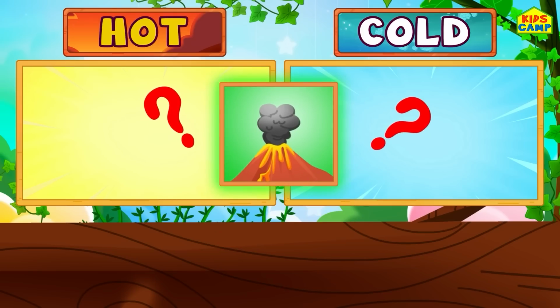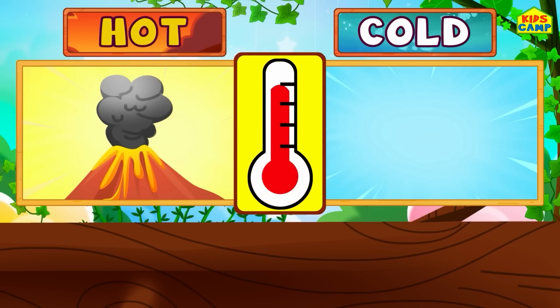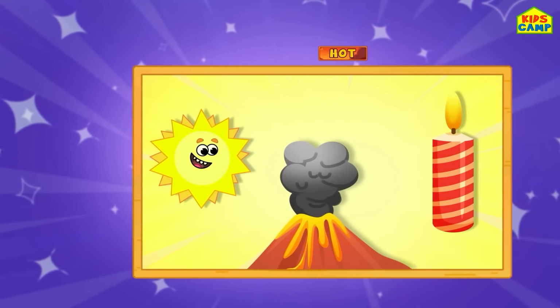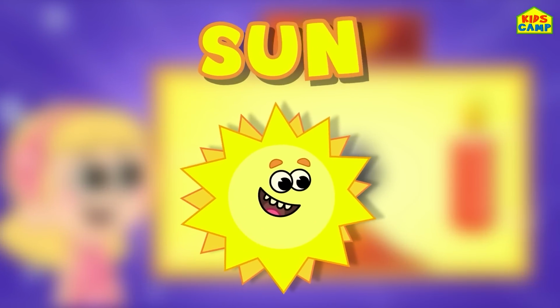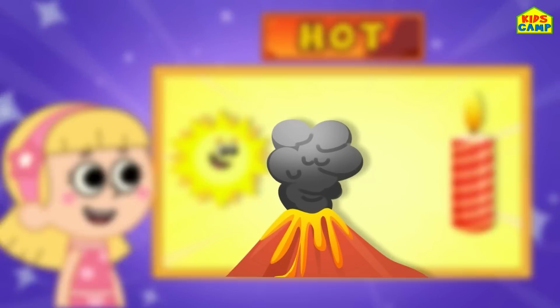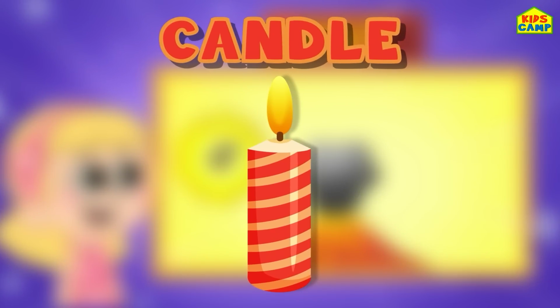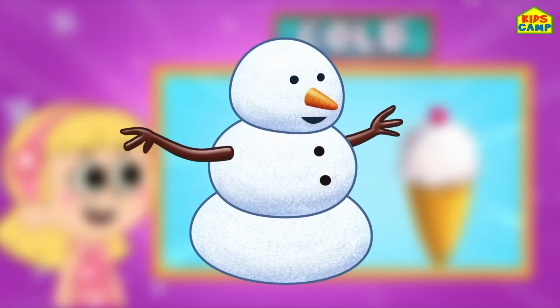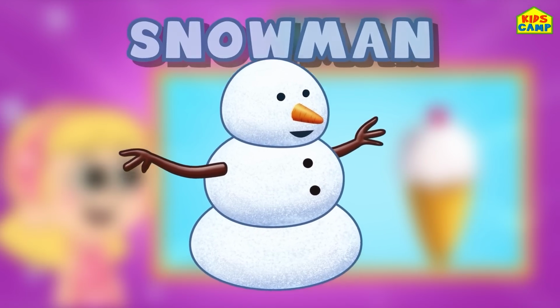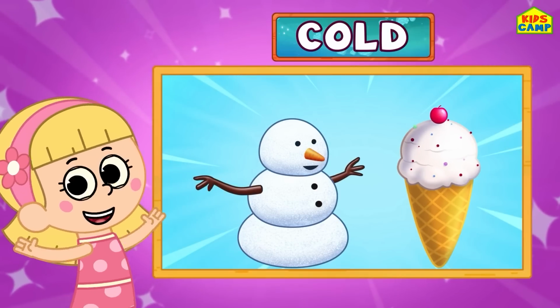A volcano? Hot or cold? It's hot! That's right! Very hot! Yay! We found the hot objects! The sun, the volcano, and the candle! And we found the snowman, and the ice cream! All cold! Yay!